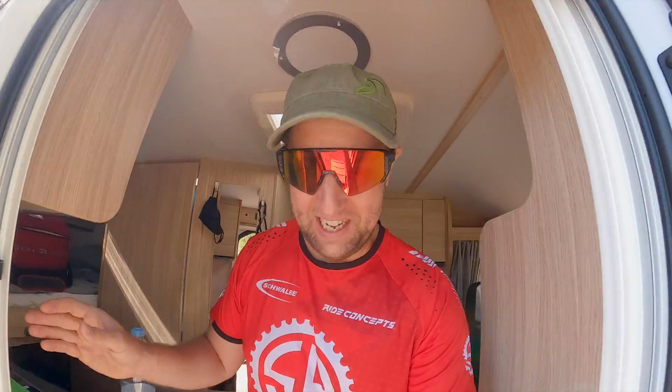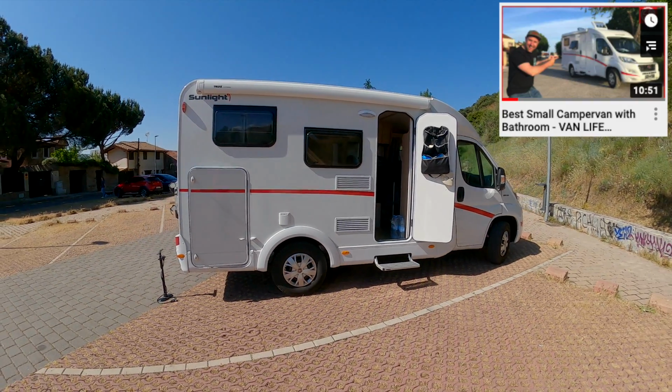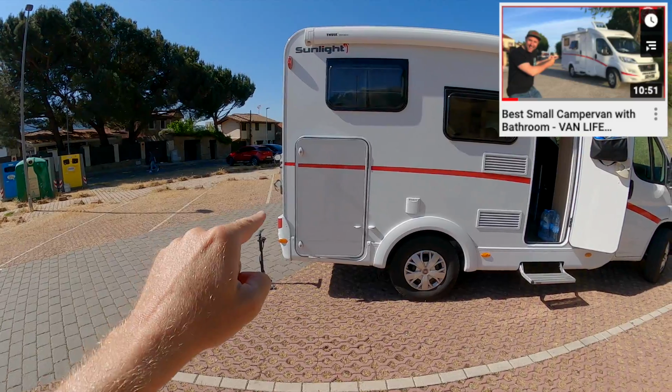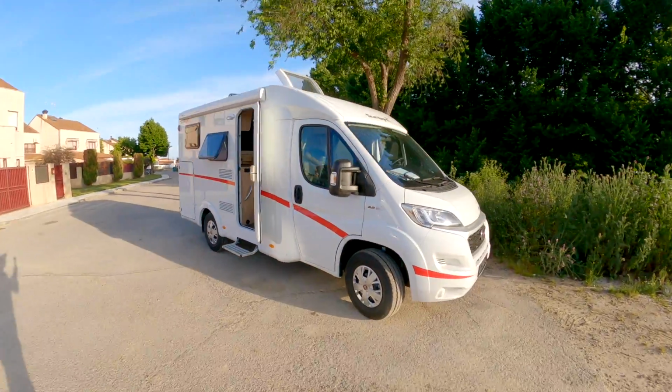Today is a good day. It really isn't every day in your life you get a brand new camper van and a new bike. Inside this garage here is my new bike I'll be riding for the next couple of months, and I can't wait to show you. But check out the van.